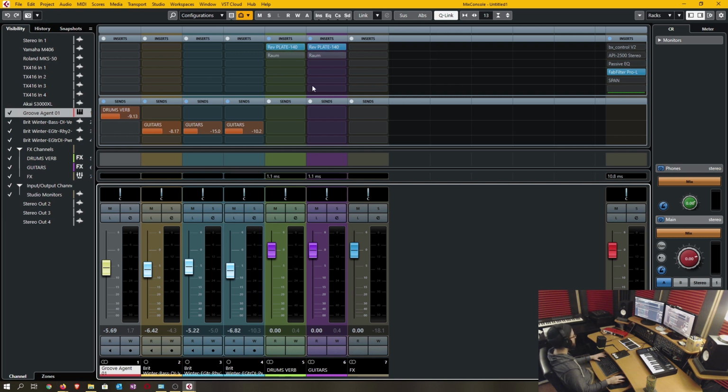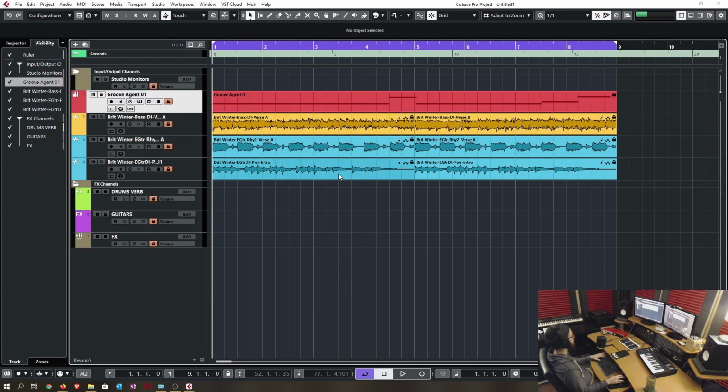And just to note, these two reverb tracks are sent to a group track so that I can easily mute the effects on and off as we have a listen to get a little better view of what it sounds like with and without the reverb processing.